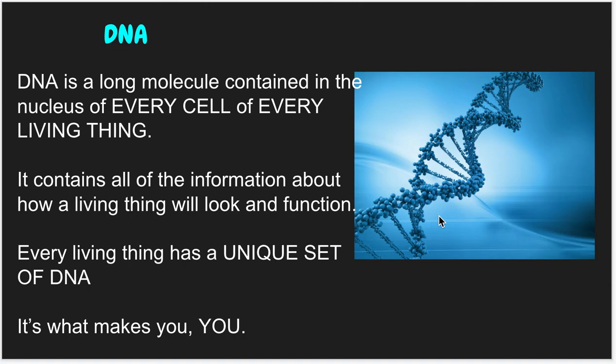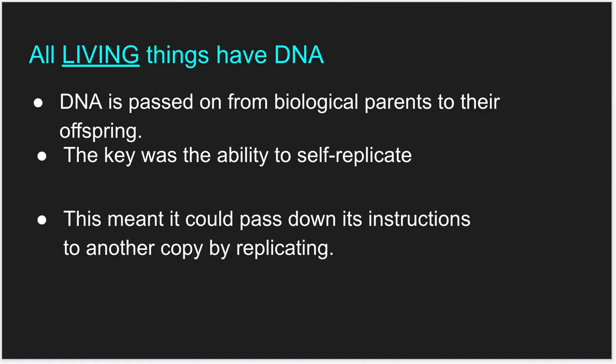And what's really cool is every living thing has a unique set of DNA. That's what makes you, you. Even if you're a twin, an identical twin, your DNA is not the same as your identical twin. So everybody has a unique set. Okay, so we can find our DNA in our hair, in our skin, in our blood, in bones, teeth. It's in every cell of every living thing. So it's all over. Every living thing has DNA.